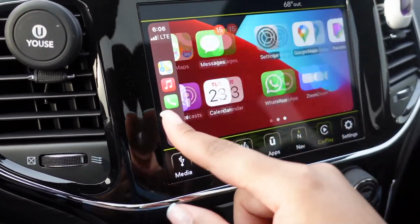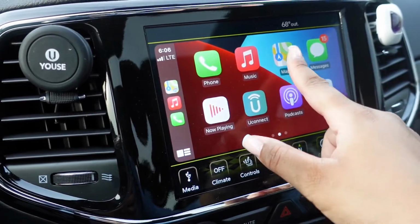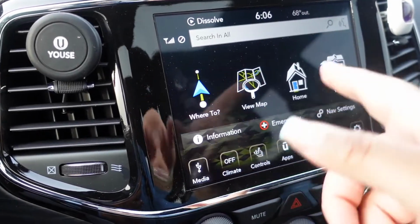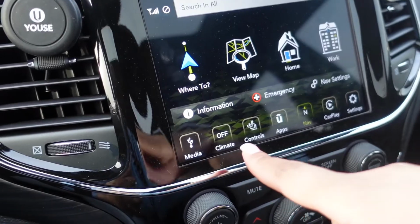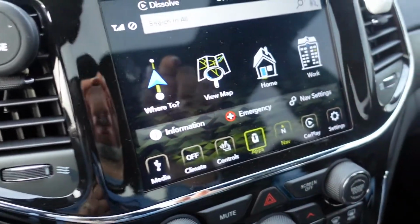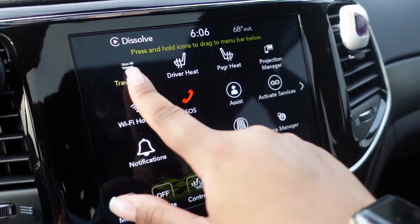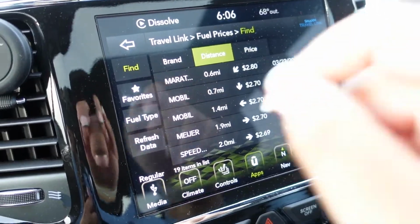here. So you can listen to whatever or do whatever on your screen, navigate. Although the car does come with navigation, you can do navigation on CarPlay. Okay, so here, under that apps tab, there are different things here. So we've got this travel link button where it shows you like nearby gas prices.